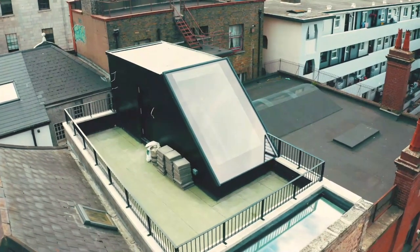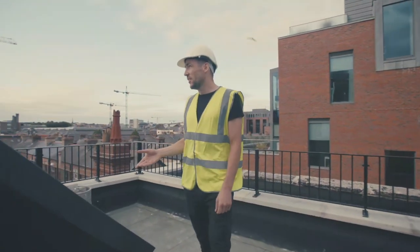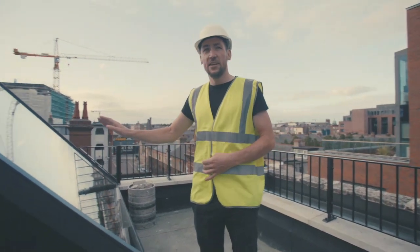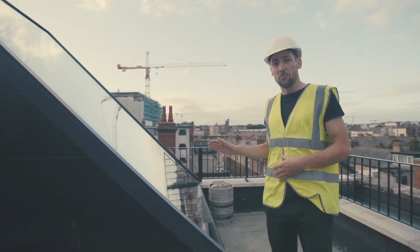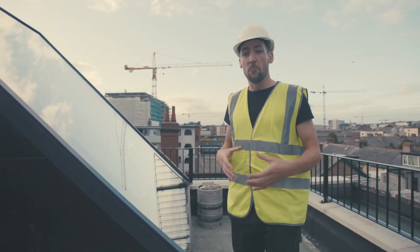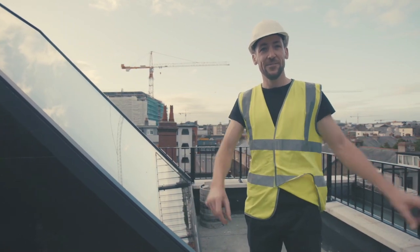So we really considered the form of the new extension here. What we wanted to do was mirror the line of the stairs. So it just means from the street down below, it's set back and it's much more inconspicuous, but then it also allows for more light to get into this patio area that will be here.